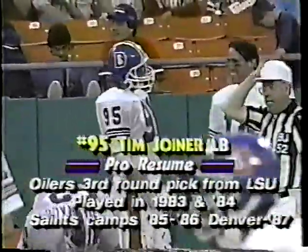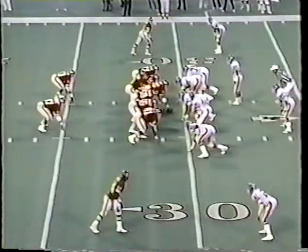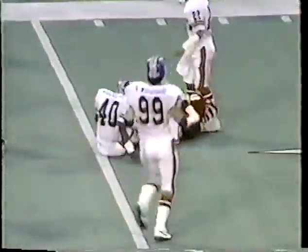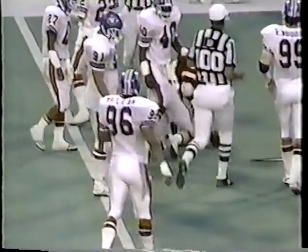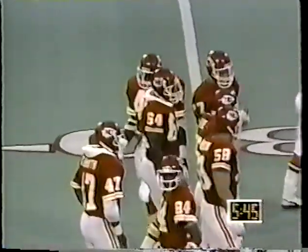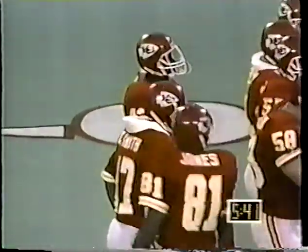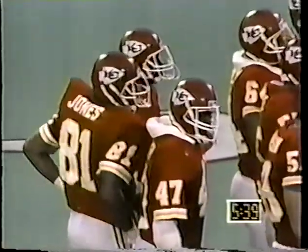Little background on Tim Joyner. Stevens on 2nd and 10 gets a man underneath the zone. Not much there for Robert Parker. He gets out across the 36-yard line. It'll bring up about 4 yards to go now. K.C. Clark and Martin Rudolph on the tackle. 3rd down and 4.